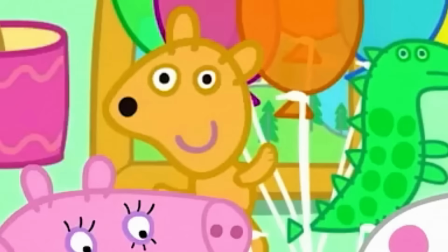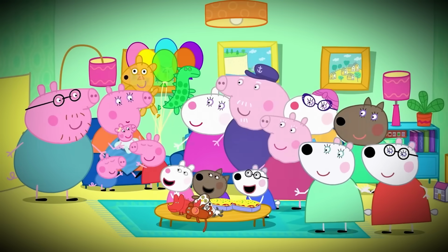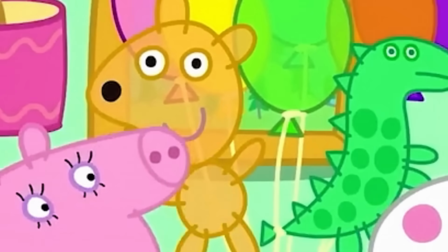Look at this teddy balloon right here, it's opaque, meaning you can't see through it. But earlier, it was translucent. And also in the same scene, the teddy balloon becomes translucent again.